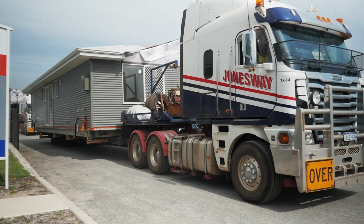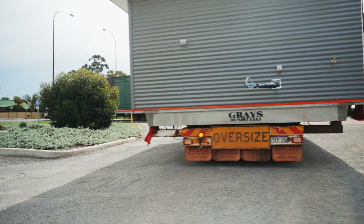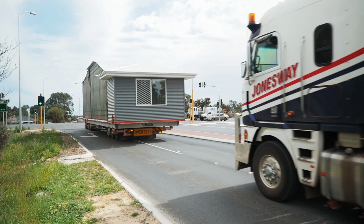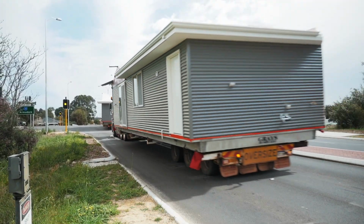These two trucks are starting a journey from Perth to a small country town. And on the back of each truck is half a modular home. They'll be dropped off, put back together to make a complete house. A modular home is a house that's prefabricated off-site in a manufacturing facility and then transported to site and installed for the clients.